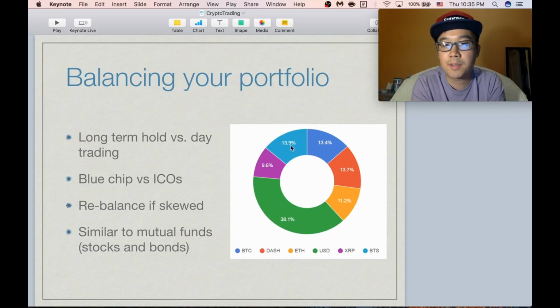So let's say part of it starts out at 13.9%, but it grows really fast, like 30%. You might want to sell part of that and then spread it out amongst other coins to follow the strategy that you set forth in the first place. So in that case, you'd be rebalancing, getting the proportions more even to what they were before. This is similar to mutual funds, right? If you're a regular investor, they split things between stocks and bonds, like 70-30 or 50-50, depending on how risky you want to be and what your goals are.